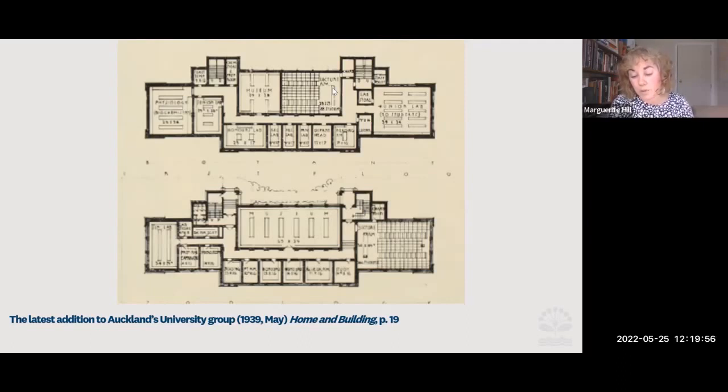The new building had laboratories, lecture theatres, and a museum. The building was designed for flexible use, with timber and acoustic fibreboard partitioning, which could be easily removed if needs changed. There was specialised air conditioning to protect both specimens and humans.